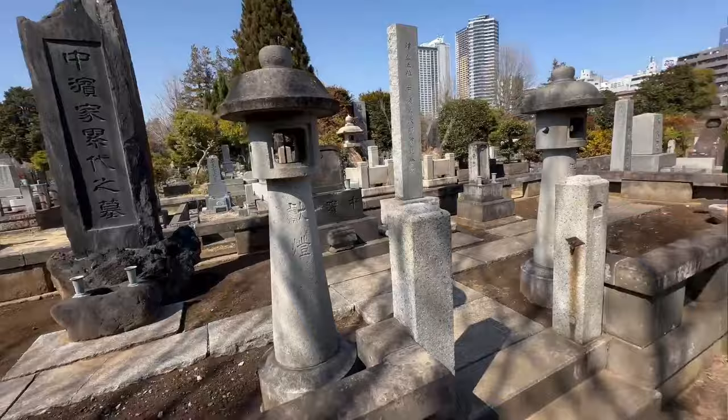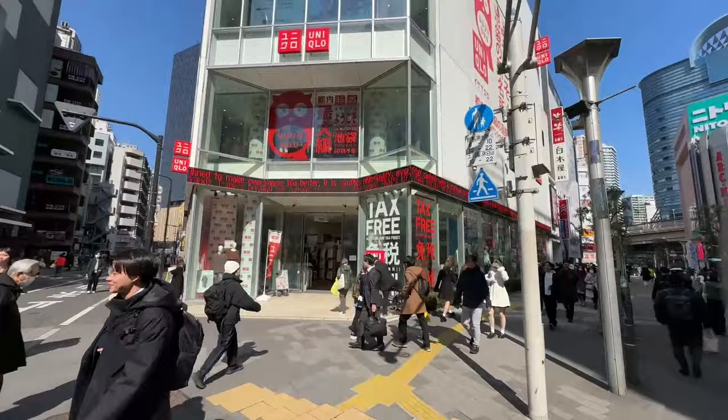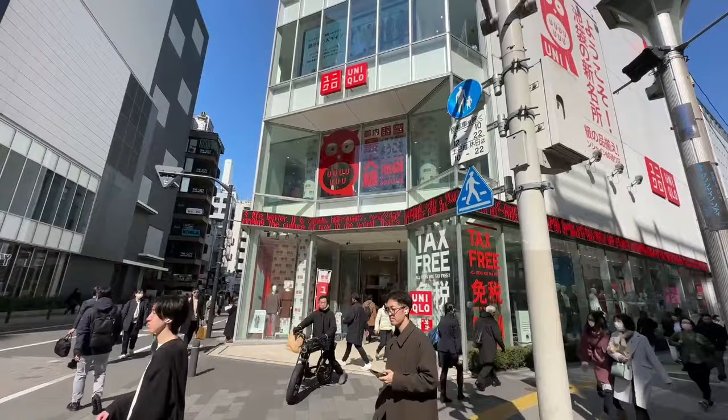And I walked from here, you can see the Sunshine 60 building in the distance. And here we are in the center of entertainment. This, of course, did not exist when Manjiro was alive. He died at the end of the 19th century?